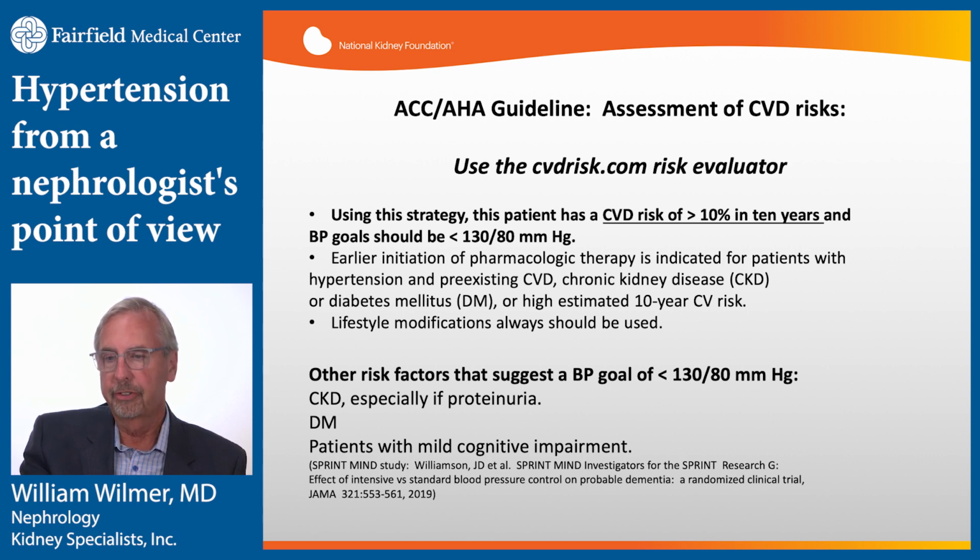Also, other risk factors that suggest a lower blood pressure goal, as mentioned, are chronic kidney disease, diabetes, and the new wrinkle is your older patient with mild cognitive impairment. So there was a big trial called the SPRINT trial, nothing about the phone company, which looked at blood pressure goals, and they really showed that really tight blood pressure goals, systolics less than 120, benefit cardiovascular disease. Well, there was a SPRINT MIND study, which is cited below this, that showed that if you have somebody who's a little bit older and has cognitive impairment, if you're aggressive with the blood pressure control, not the opposite, where we sometimes let blood pressures go a little higher, you can actually slow vascular dementia from occurring.